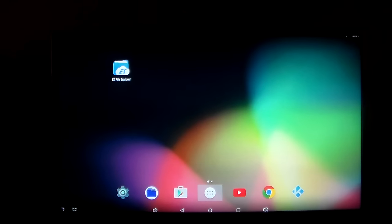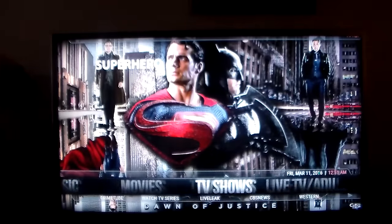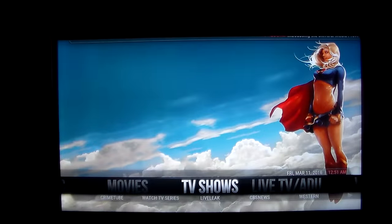Okay, we're gonna go back into this diamond. This is the Superhero Entertainment Center. Okay, let's start off with the movies. On movies, you got Exodus, Neutron, Genesis, Spectral, and Velocity. TV shows, you got Crime Tube, Watch TV Series, LiveLink, CBS News, and Western.